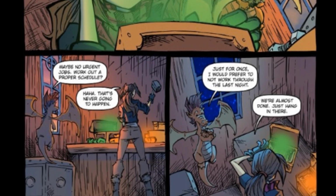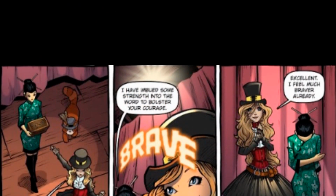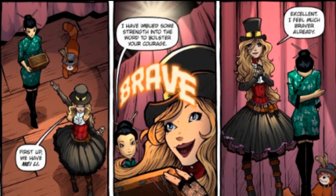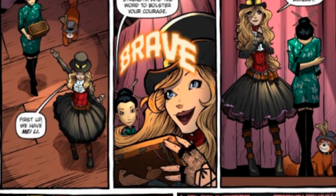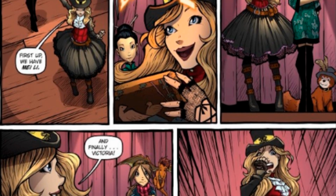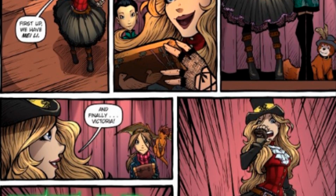In a nutshell, words come to life in this comic, and we aren't necessarily talking about words like guns and knives. We're talking about words like brave and fear. And that is really intriguing. You want to see what the writer, Stephen Koch, does with that.